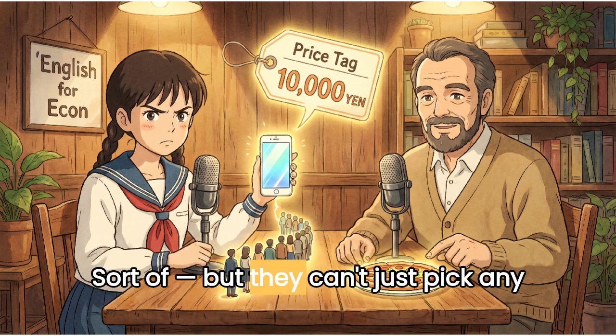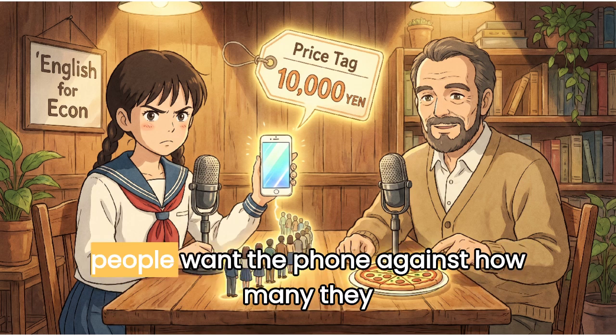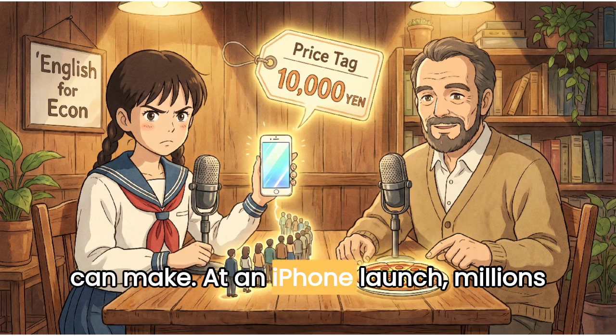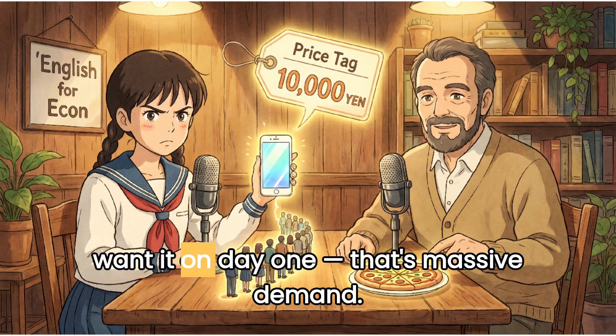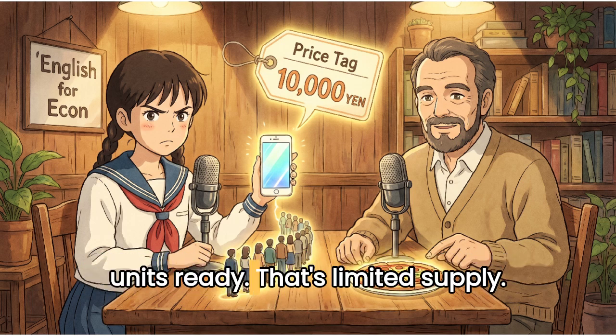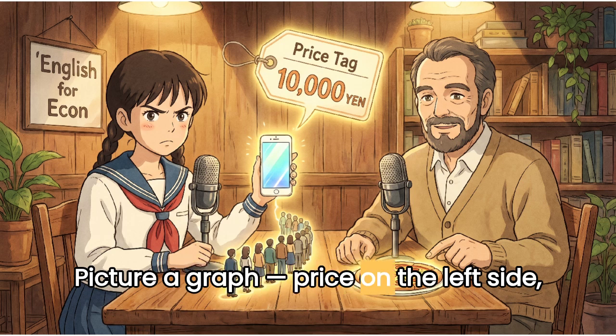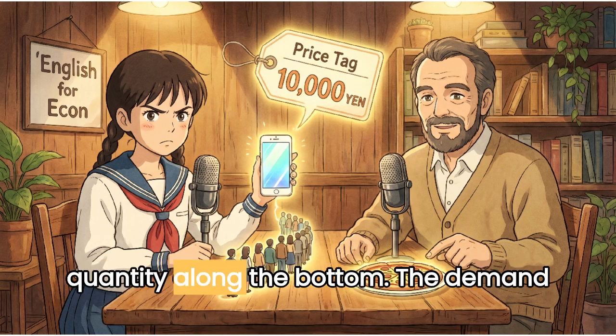Sort of, but they can't just pick any number. They have to balance how many people want the phone against how many they can make. At an iPhone launch, millions want it on day one. That's massive demand. But Apple might only have 5 million units ready. That's limited supply. Picture a graph, price on the left side, quantity along the bottom.